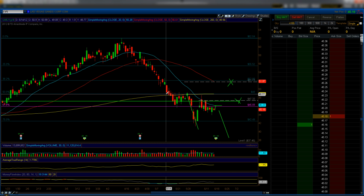So that's basically the bottom line. You want to pick the weaker stocks in a down market, and that's just the way it is. If you're going to short, you want to pick the weaker ones.